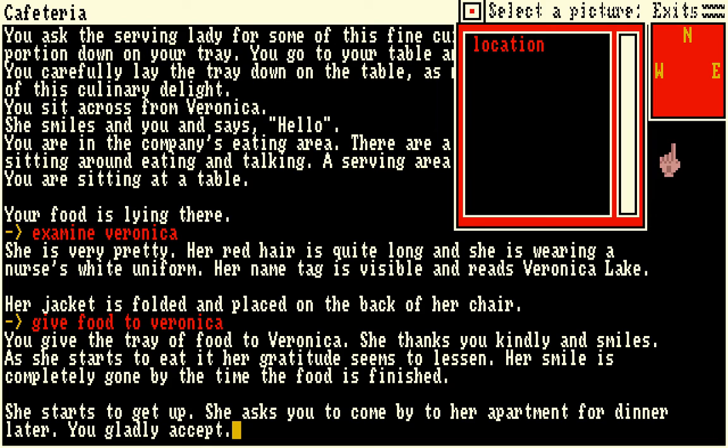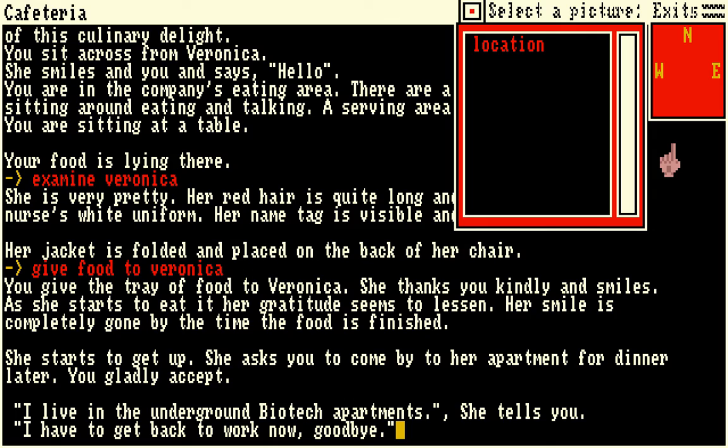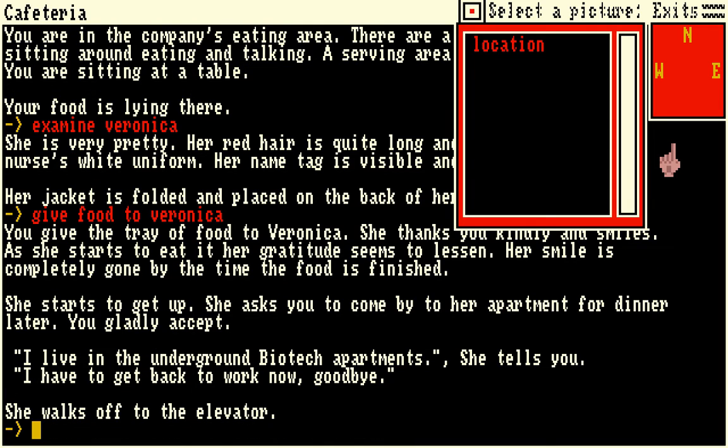She asks you to come by to her apartment for dinner later. You gladly accept. "I live in the underground biotic apartments," she tells you. "I have to get back to work now, goodbye." She walks off to the elevator.